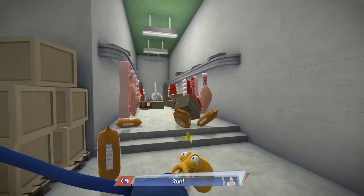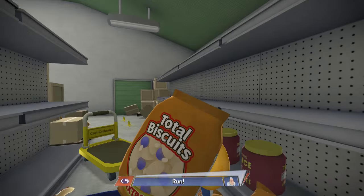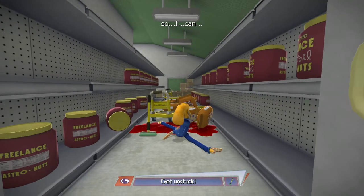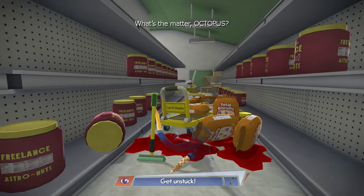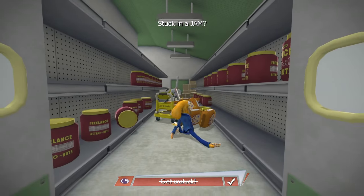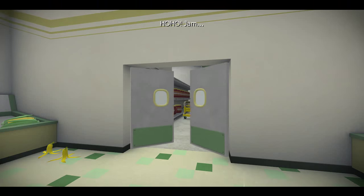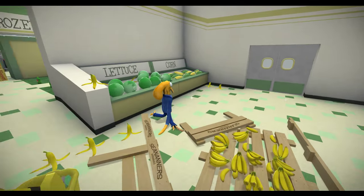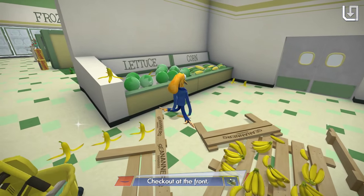Run! Be careful of that banana peel. Oh, knocking stuff over. No, don't slow down. Keep going. Oh, you're stuck. Use a squeegee. Stop it, I'm stuck. Jam. Get out of here! Oh, he's stuck. Good job, you got out of there.